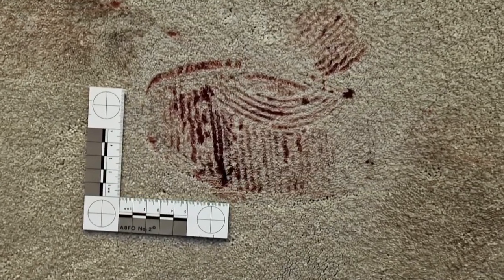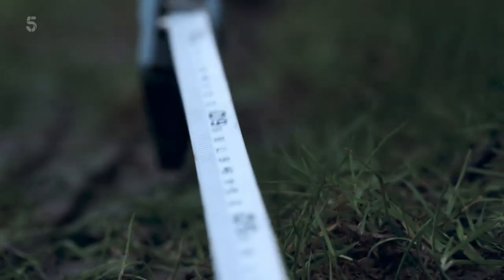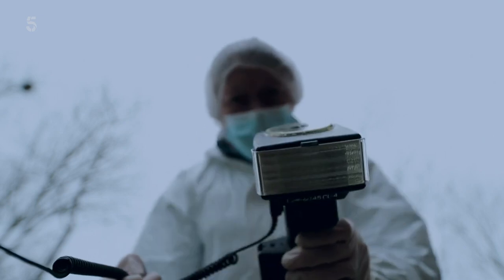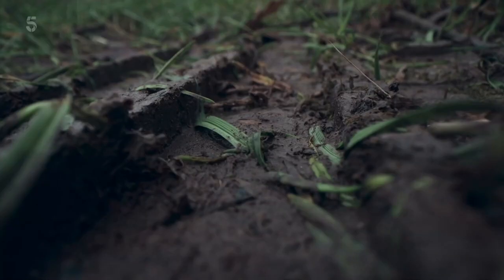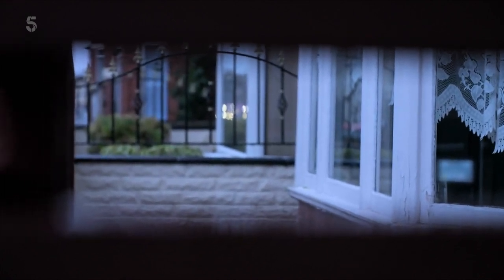The shoe print is sent off to the lab for further analysis, while the CSIs process the outside scene. As a crime scene investigator, you have to almost think as an offender would as to how would I approach this house? How would I climb in through the window? Or where would I knock on the door? Has the offender looked through the front window to see if the elderly lady's in the house?